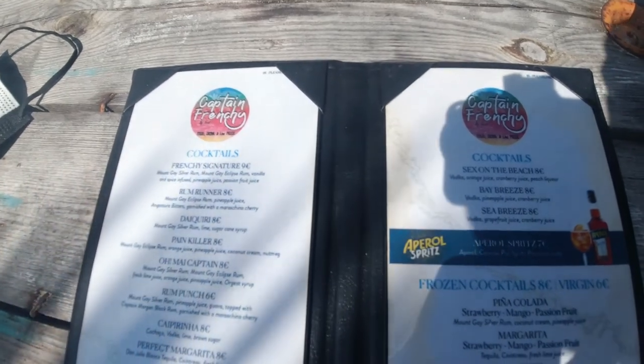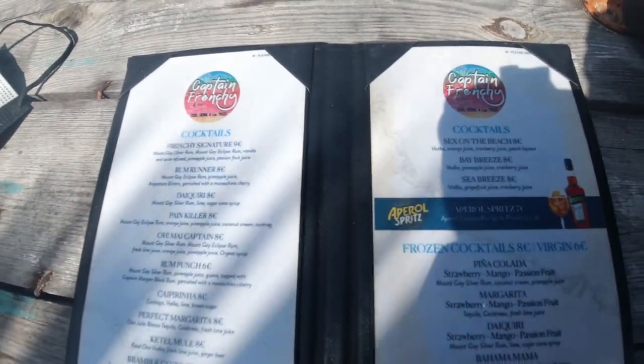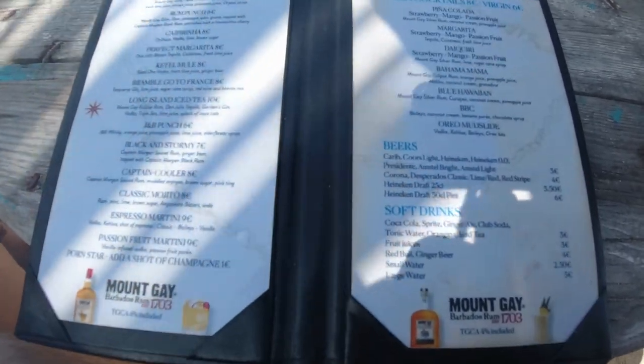Here's the drink menu. Now that we're out of the water, we'll get something to drink. Not bad prices, those are euros.